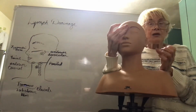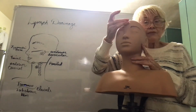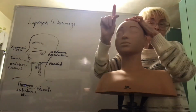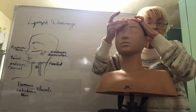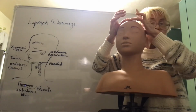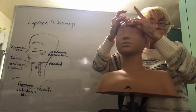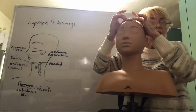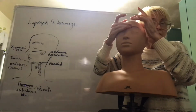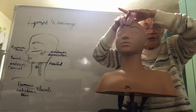Normally with lymph drainage, the minimum amount of massage technique is three. So it's lift press, lift press, lift press, that's one. Lift press, lift press, lift press, two. Lift press, lift press, lift press, that's three. Then I'm going to drain toward the hairline. And then I'm going to put my fingers together this way and right between her eyebrows.